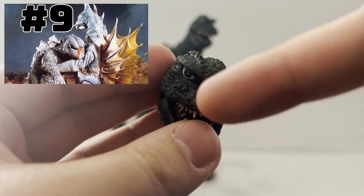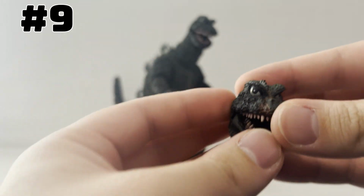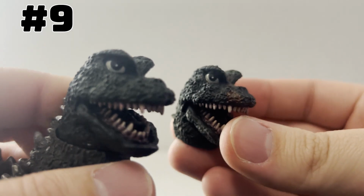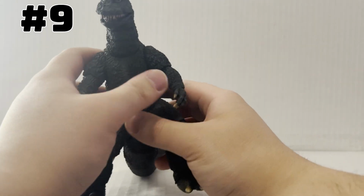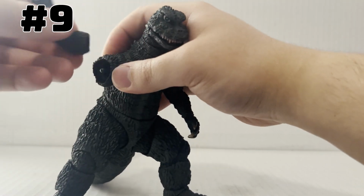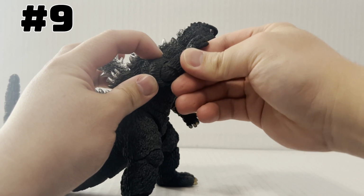We got Gigan, we have Godzilla now from the same movie. We obviously just got Jet Jaguar very recently, and obviously soon, more than likely, we're going to be getting Megalon, and I hope maybe at some point Titanosaurus as well. But yeah, Megalon's obviously going to be a big one in this. I really am excited if they do decide to make a Megalon. They recently announced, when I'm recording this, an Anguirus figure. I'm so excited for that. But off topic here, we're talking about this Godzilla figure.